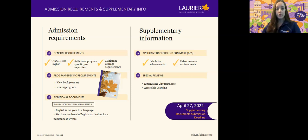Our other supplementary information form is our special case form. This is where you can tell us about extenuating circumstances that may have negatively impacted your academic performance that you would like us to consider in the admissions process. Both of these pieces of supplementary information can be filled in through your applicant portal. I'll describe more about your applicant portal and how to access it in a few minutes.